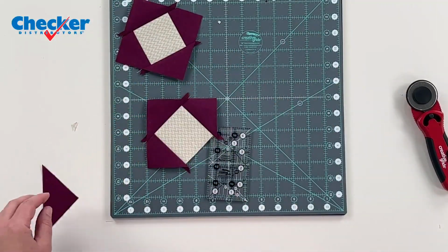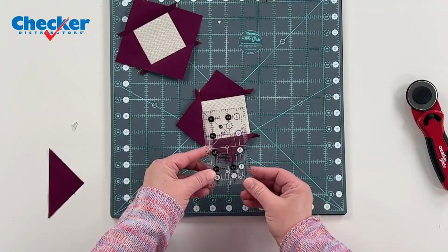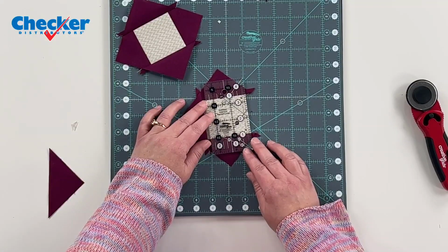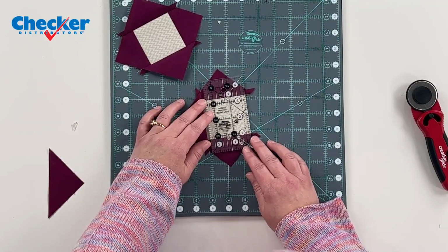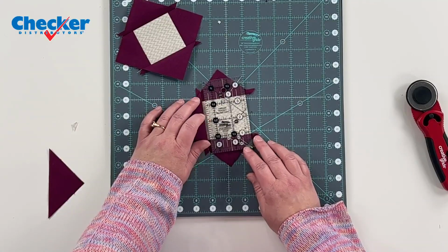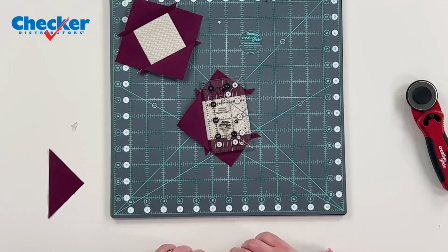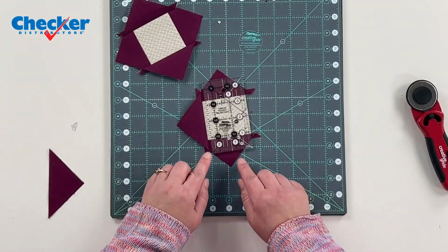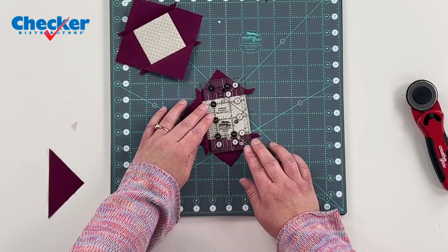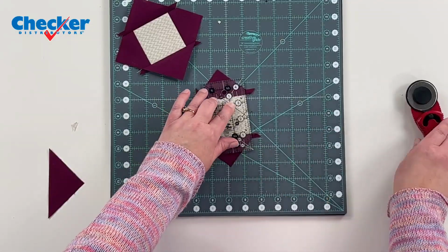Here I've only added 3 triangles because I wanted to show you one more little trick. I am going to line up my ruler on the edge of my square that I started with. Maria, what is the size of this ruler? What's it called? It is 2.5 by 4.5 inches, or CGR 2545. Perfect. So you see the 1-inch line right there? It doesn't have to be the 1 inch, but that fits here. I'm going to line that up on the seam line and trim those tails off.